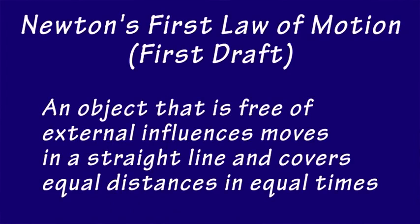We're ready for a formal statement of the concept or principle of inertia. Because we don't know all the words for some of the physical quantities involved, we'll consider this a first draft. It's known as Newton's first law of motion, and it states that an object that is free of external influences moves in a straight line and covers equal distances in equal times.